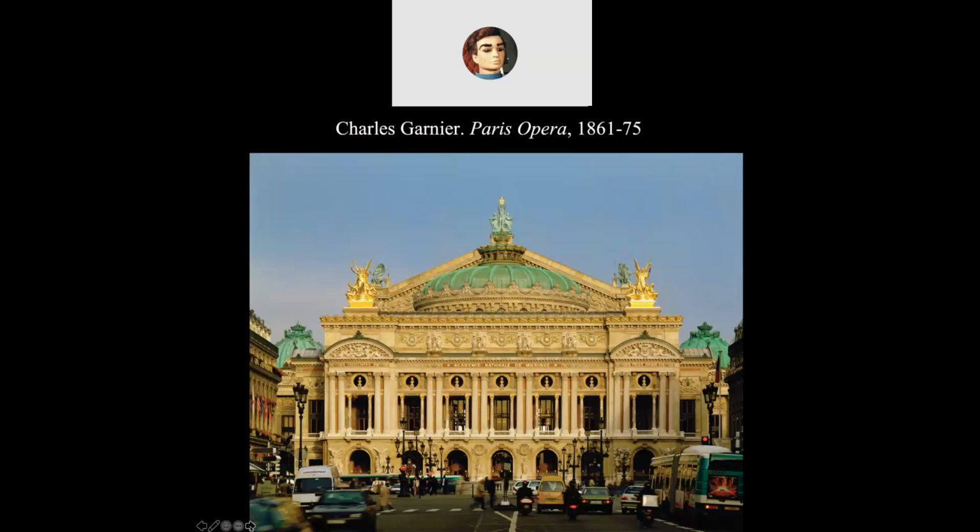So, you may have heard the term Beaux-Arts applied to art or architecture. This is the Paris Opera, which is an example of what's called neo-Baroque, as one way I've heard it talked about. Clearly symmetrical, which is a very Baroque trait. And really this is falling within the Victorian era.